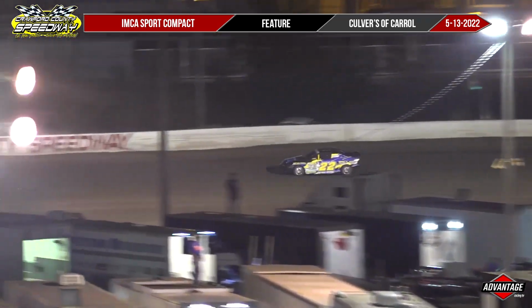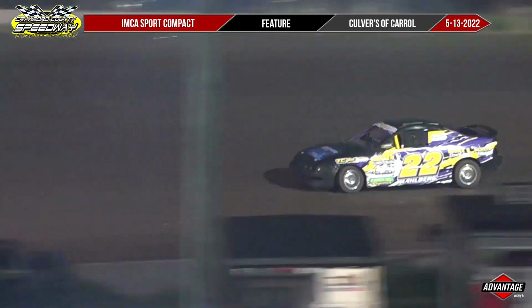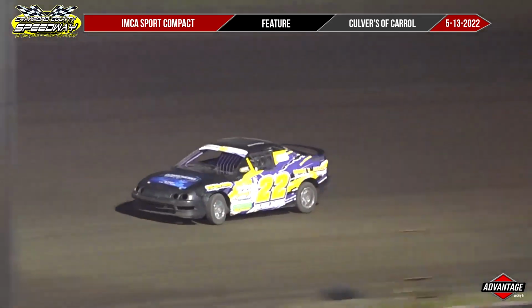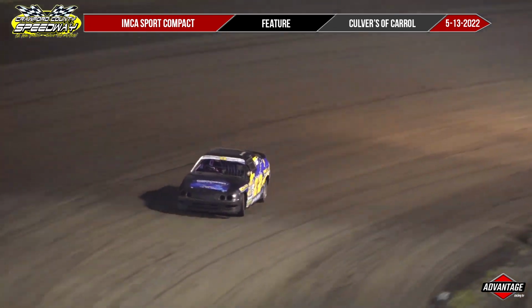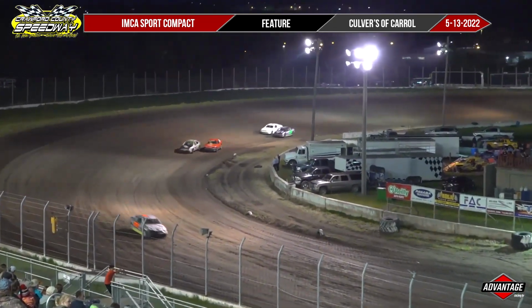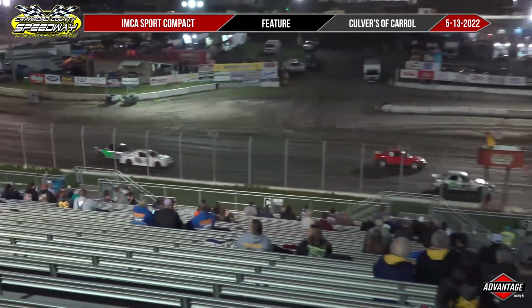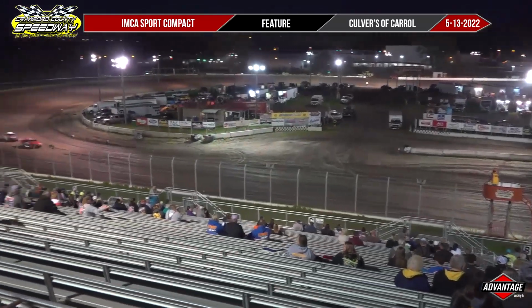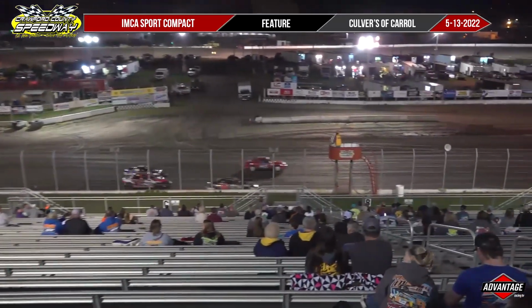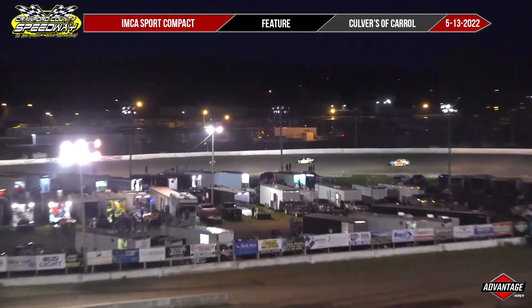The 22 through turn number 2, down the back straightaway, into 3, and off of 4 for the final time. Shannon Malberg is going to Van Wall Equipment Victory Lane in your Culver's Sport Compacts. Coming home second is going to be Levi Volkert. Battle for third at the line. It's going to be Cody Gordon in third, Tony Kerger in fourth, and keeping his top 5 streak alive, that is the 18 of Colton Ransom.